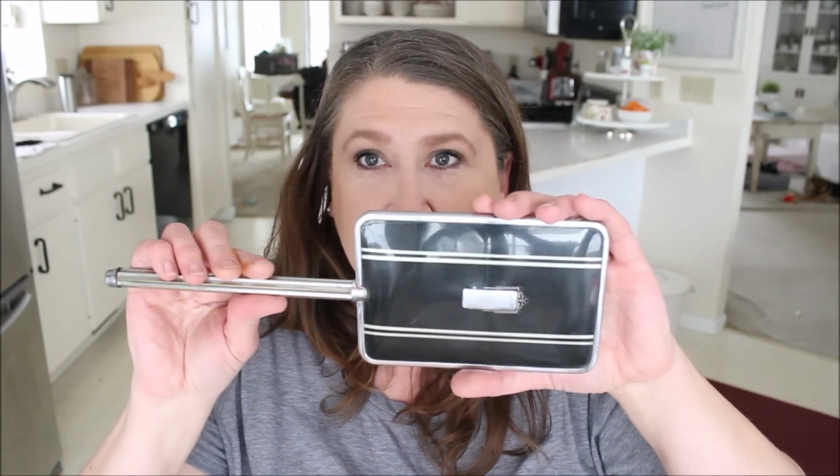So I bought this to go on my dresser in my bedroom, which I'm hoping to start collecting things for, to do a mid-century modern glam look in my bedroom. I think that would look really cool. So this will fit right into that. So that was a super cool find.